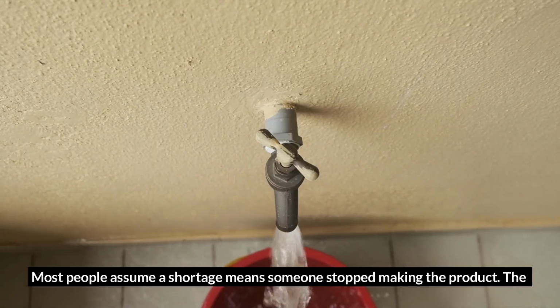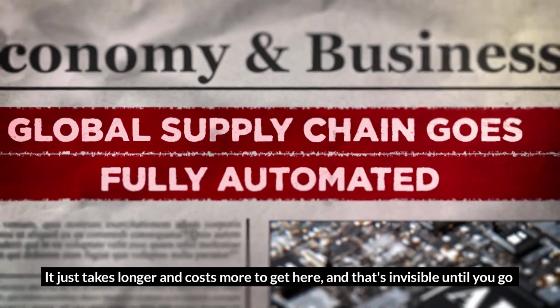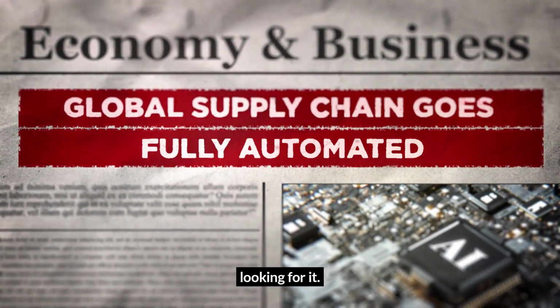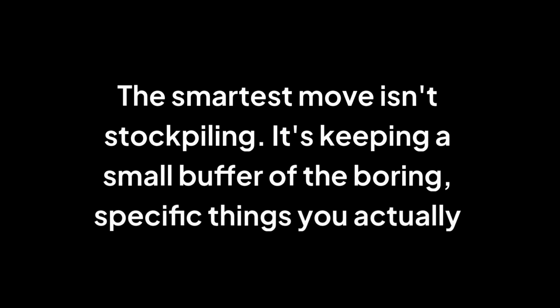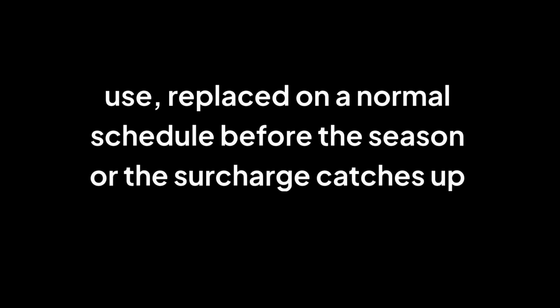Most people assume a shortage means someone stopped making the product. The truth is simpler and easier to miss. It just takes longer and costs more to get here, and that's invisible until you go looking for it. The smartest move isn't stockpiling. It's keeping a small buffer of the boring, specific things you actually use, replaced on a normal schedule before the season or the surcharge catches up to you.